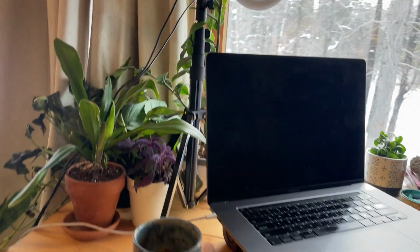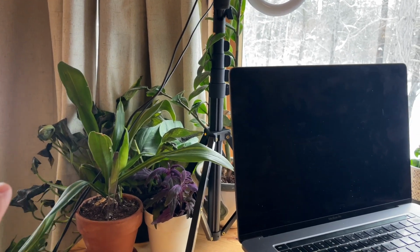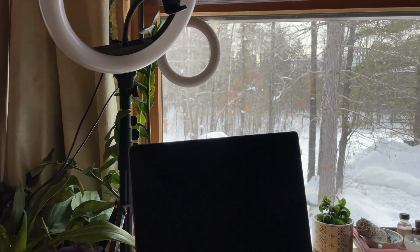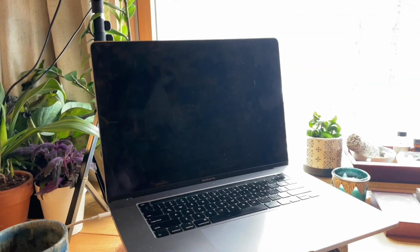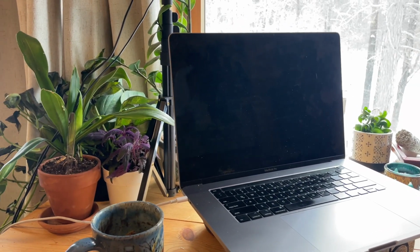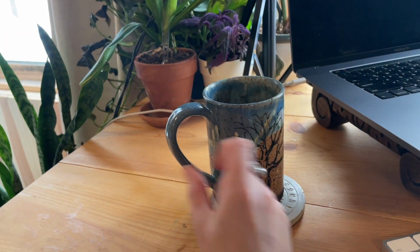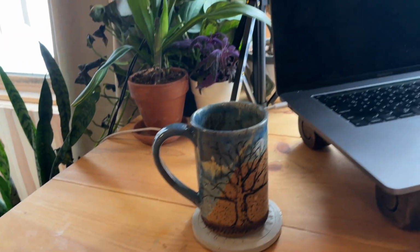So if we move up here, I have plants because you can never have too many house plants. They make me so happy to have a little jungle here in my corner. A couple of ring lights, because even though this desk does face the window and this is where I sit to record and do Zoom meetings and work and stuff like that, sometimes I do need some supplementary light depending on the weather. One of my favorite coffee mugs I got when I was in Kentucky with family.